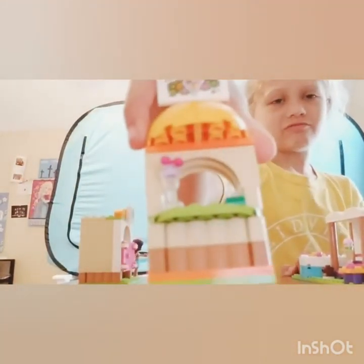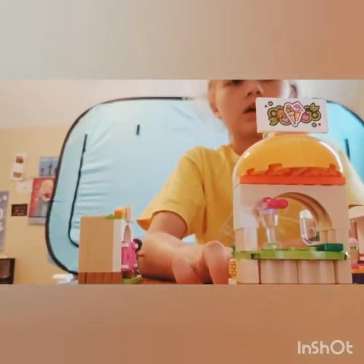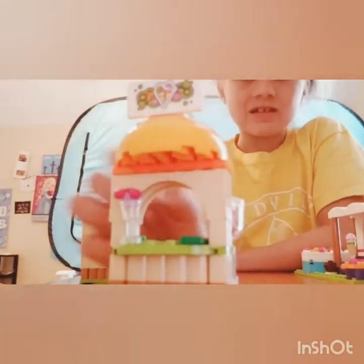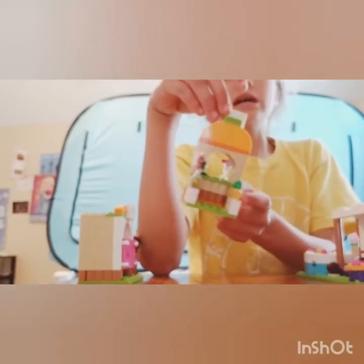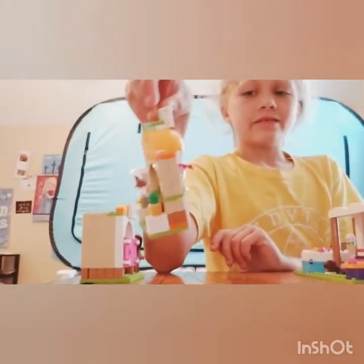So now we have a smoothie shack. It comes with a smoothie, a $100 bill, a fake one, obviously. Then it comes with the sun. And if you turn it, it has a pineapple, a blender. That's the smoothie shop.